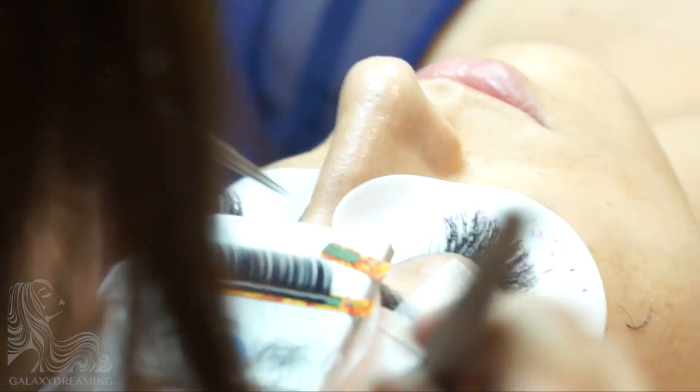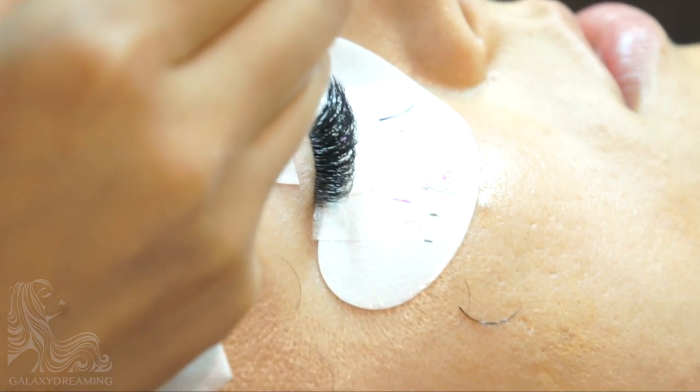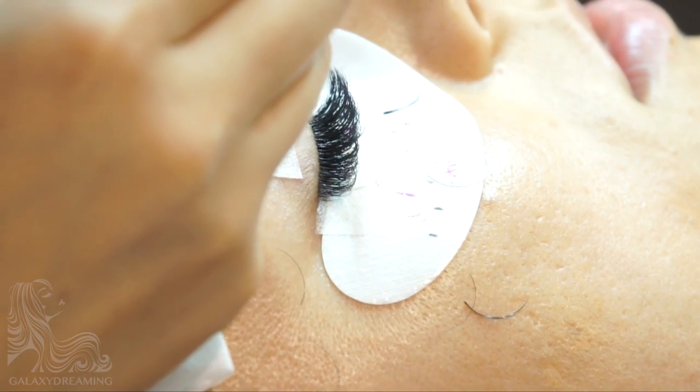Probably could have done with an extra 20 minutes. I normally use double-sided tape and then I take off the lashes, put it on the double-sided tape and then spread them out, but I didn't bring the tape with me. I think they're gonna take over from Classics because my own personal clients, it's probably about 90-95% conversion to volume, so I just do volume all the time now.